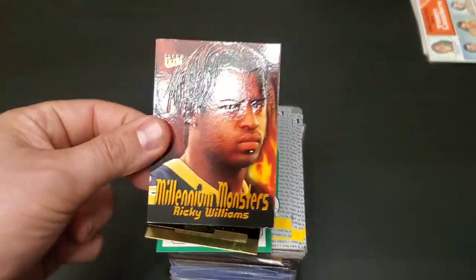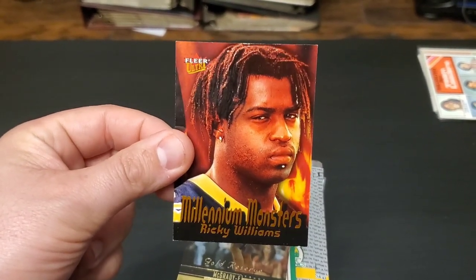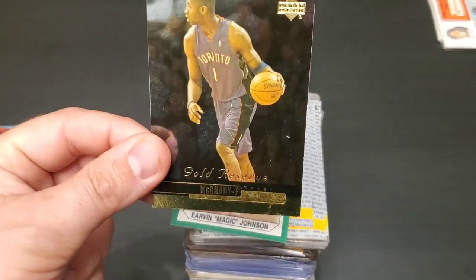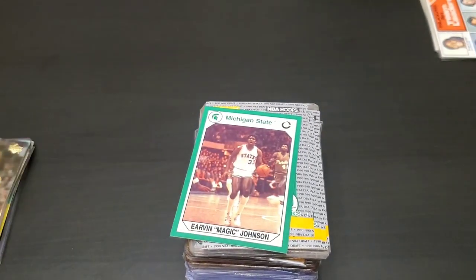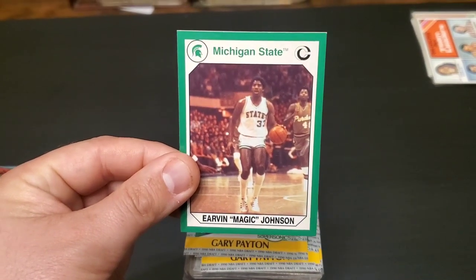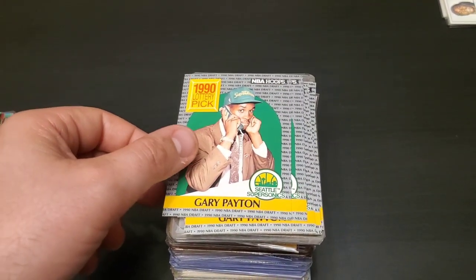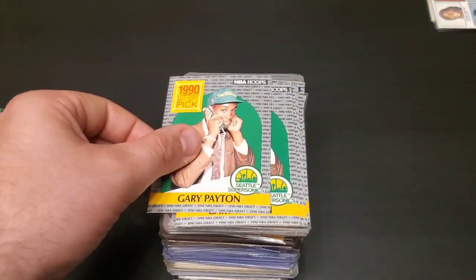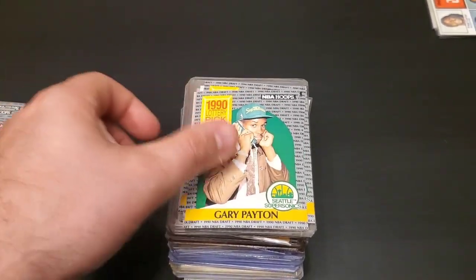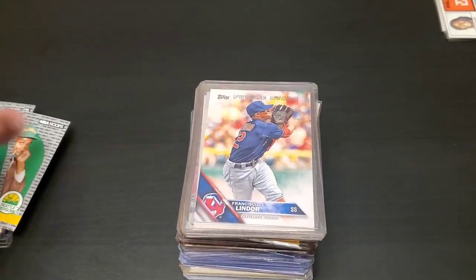Thought this card was pretty cool. A Millennium Monsters Ricky Williams from Fleer Ultra. Gold Reserve, Upper Deck, McGrady. This was pretty cool. Michigan State, Magic Johnson. We got a couple of these Gary Payton rookies, 2, 3, 4, 5, 6, 7 of them.